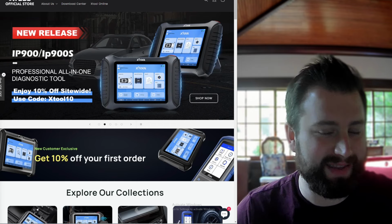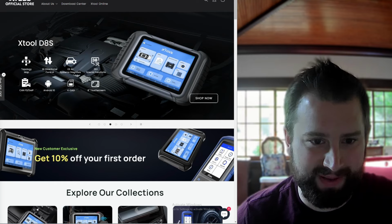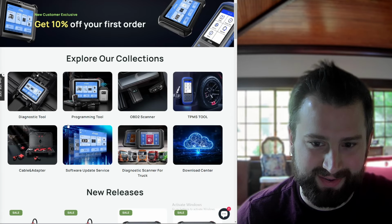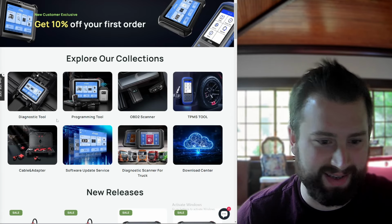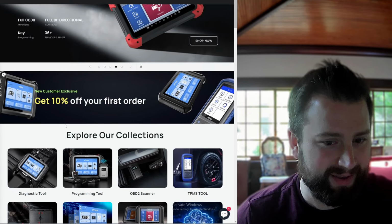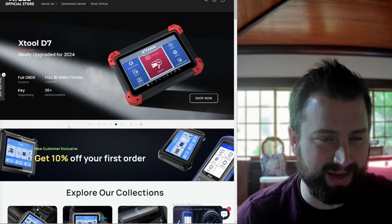So we're going to be covering all of the XTool. They make OBD scanners. They make scan tools. They make programming tools, OBD2 scanners, diagnostic tools. They make a lot of stuff. So I'm going to be covering their best deals on Amazon Prime Day right now.